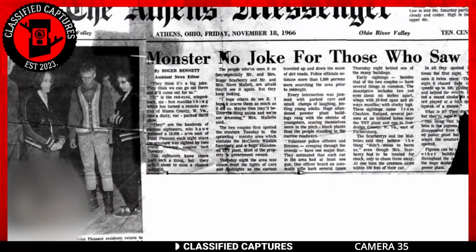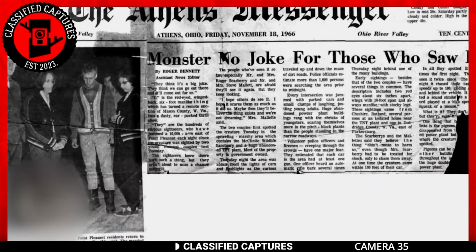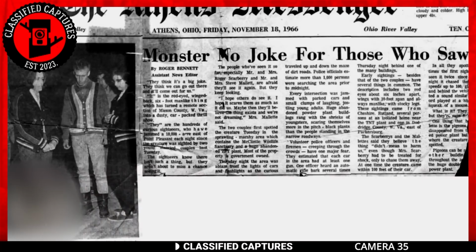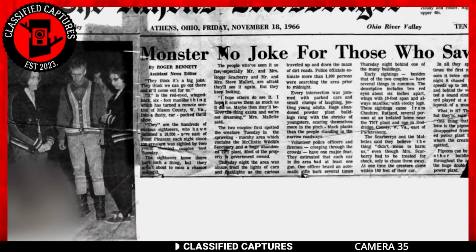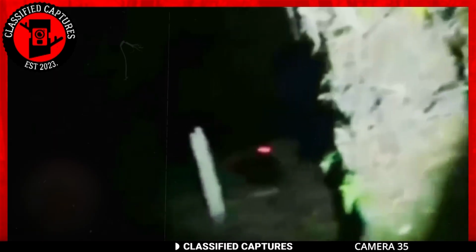Next, we have a creature whose presence in the media is as ancient as they come. This creature with glowing red eyes was caught on camera decades ago. I mean, as far back as the 1960s, it was seen by several individuals and published in the newspapers, but it disappeared as quickly as it appeared. But guess what? It's back, making a comeback in the modern day, haunting the woods once again.